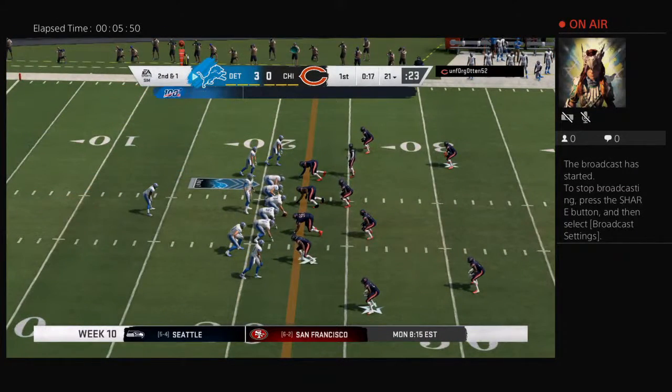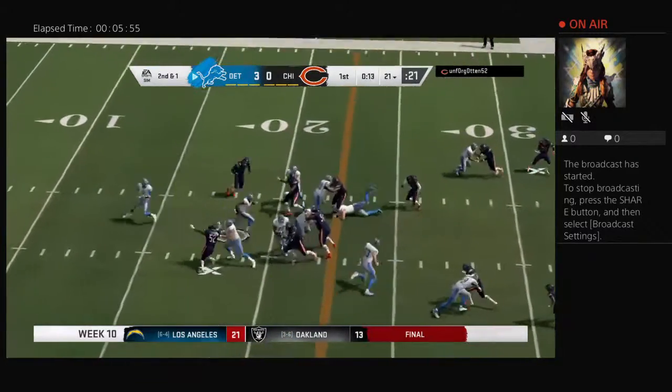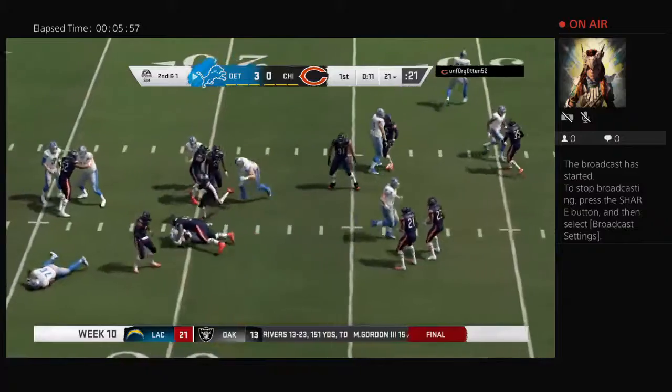2nd and right at a yard. That last catch short of the marker by just a yard leaves him with a very manageable 2nd and 1.